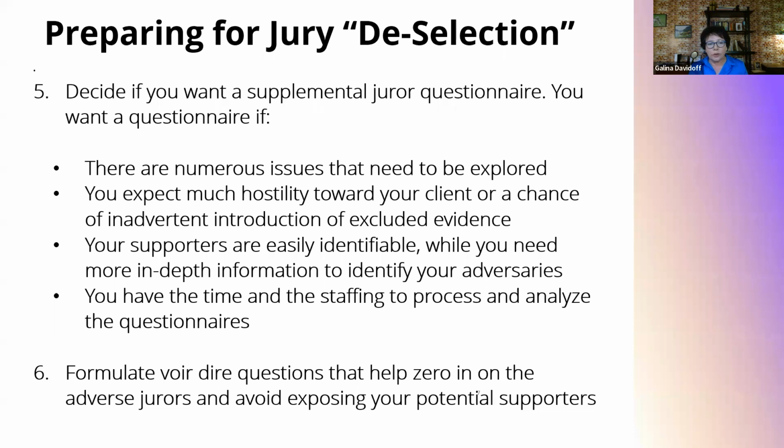And then you get to formulating your voir dire questions. And you want to ask questions that zero in on your adversaries and avoid questions that highlight your supporters, therefore helping the other side to strike them. For example, if you represent a foreign entity and you've learned in your research, or you think, that people who travel abroad would be more open-minded to your story, and people who have passports will more likely support you, well, don't ask about that. If in the venue where you're in, only a minority of people had done that, because if you ask that, you highlight them for the other side.